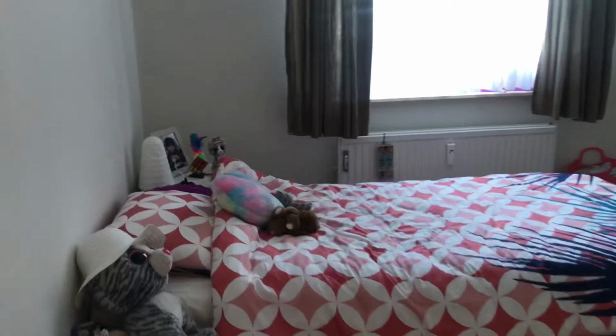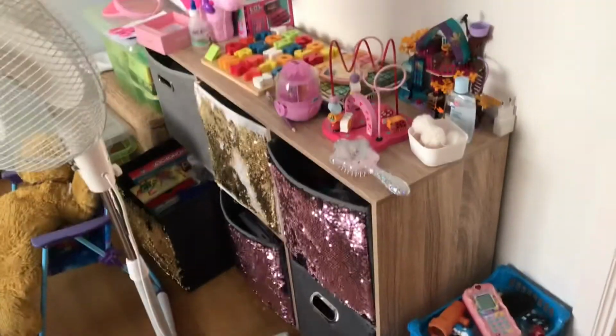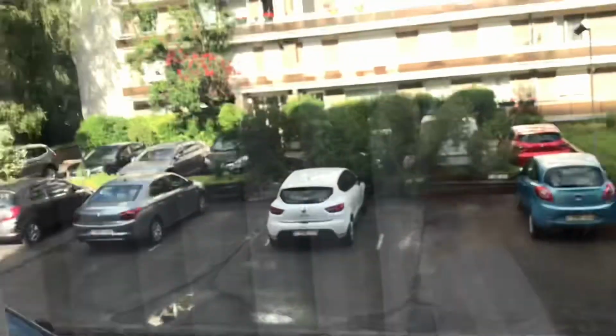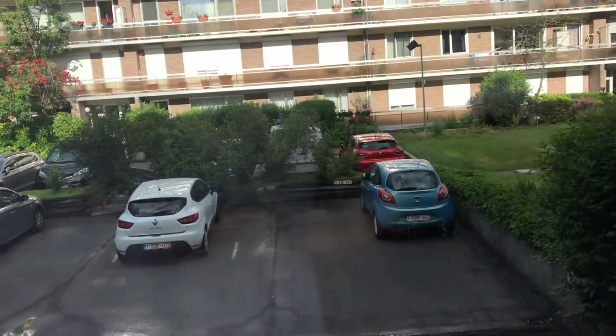And this is Ruthie's room. Finally, she has one, and she's so happy. There, her stuff, toys, and everything. Okay. And also her window. Beautiful neighborhood out there when you open her window. Look. By the way, we are just on the first floor.